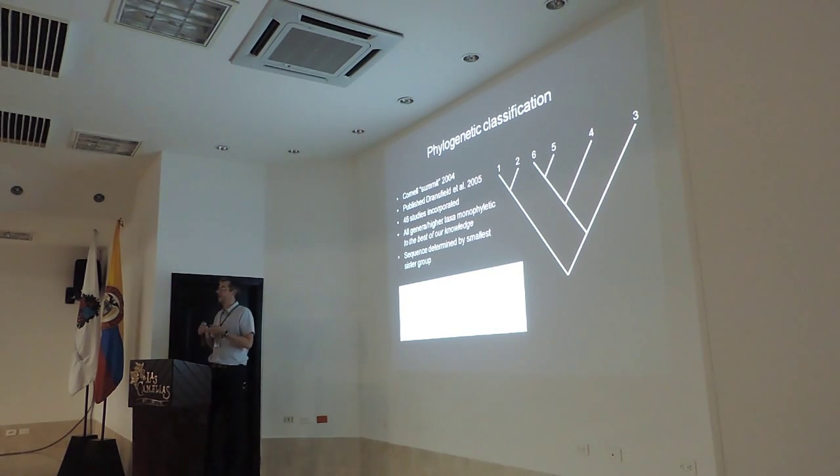This is not to imply any kind of linear sequence of primitivity, primitive to derived in the sequence itself. The aim is to make sure that closely related taxa are close to each other in the classification. This classification was then published in Kew Bulletin in 2005, and also another remarkably highly cited paper, given that it's a rather dry validation of this new classification.